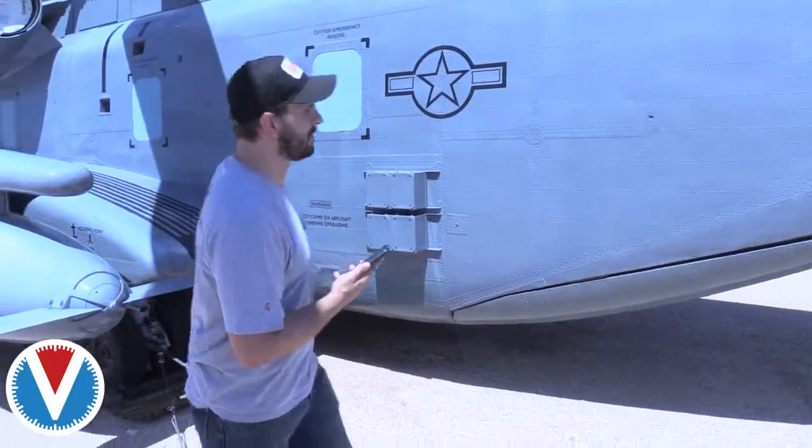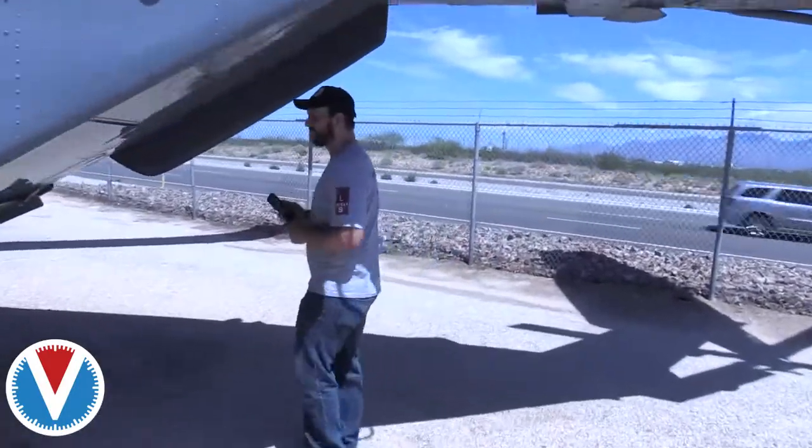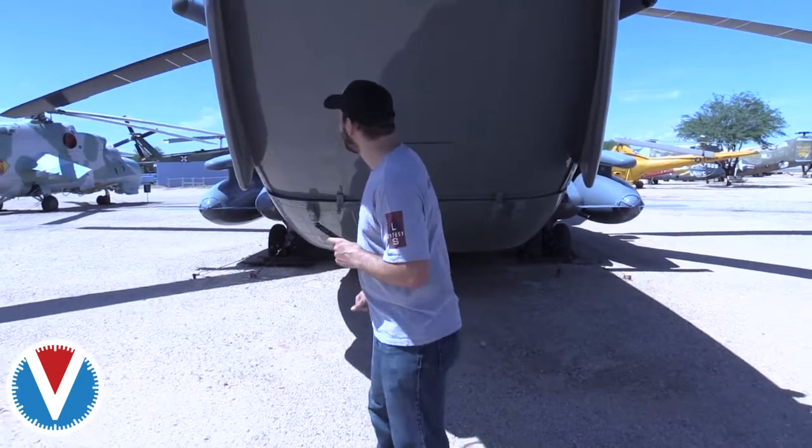That's crazy. Look at the cargo hold on this thing. It's locked. That'd be awesome if we could go inside, but people say it's about the size of a school bus. This thing literally is about the size of a Greyhound bus. It's pretty big. Engine intake barrier filter. Thank you, sir. Cool. All right.